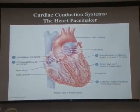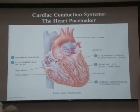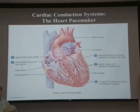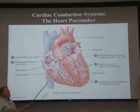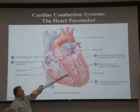So to create a pumping action of the heart, we want to cause the atria to contract and then relax, and we want to be able to cause the ventricles to contract and relax. So the sinoatrial node causes a depolarization of the atria, which is going to cause the atria to contract. When the atria contract, they put pressure on blood to move into the ventricles. So the atria force fill the ventricles.